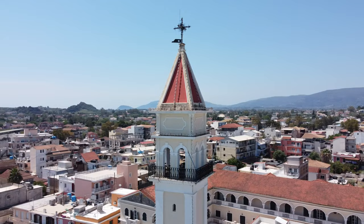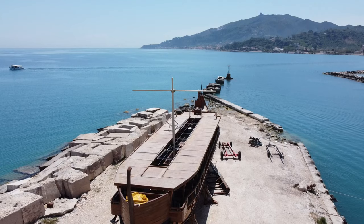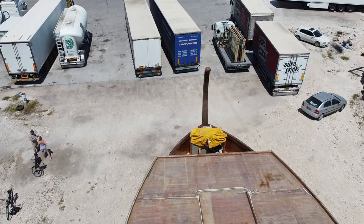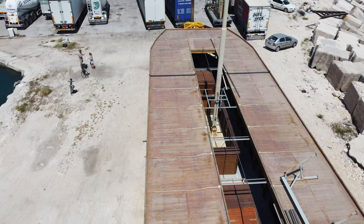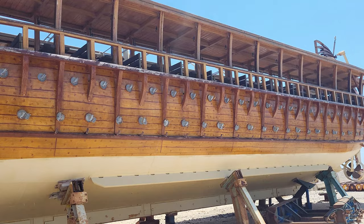So we've just taken a little detour, we're in the port now. We've come into the port via the town because we've seen this Viking ship, and somebody we met in Kalamaki called Percy Hill mentioned this place the other day and said to come and have a look at it. It looks like a wooden Viking ship, but in fact it's all been painted onto the boat. So it actually looks really good from afar because it looks genuinely like wood.